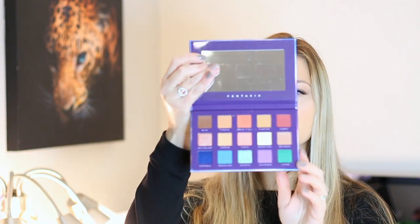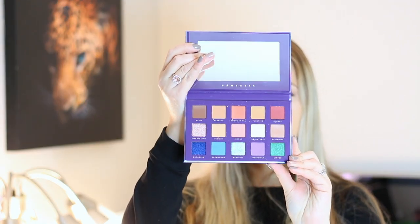Then we have Fantasia Shadow Collection. Actually, let me open this one up because I haven't seen many people show this. Oh, yes. This is a cool one. This is a dupe for Natasha Denona. What was it? Summer or something? You know what I'm talking about. The blue packaging palette. That's pretty cool because it does look very similar. Colors are just as vibrant.